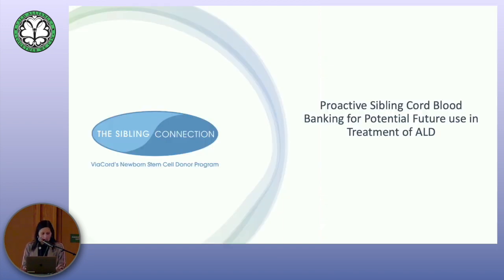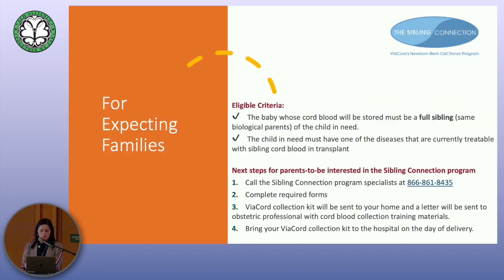And so now, to talk about what we heard about this morning, something called the sibling connection. This is from ViaCord, which is one of the oldest cord blood banks in the country. And this is proactive sibling cord blood banking for potential family future uses in the treatment of ALD. What we heard about, and it is still true, is that the sibling connection will store the cord blood of any sibling of a child who has a potentially transplantable disease or disease that can be treated with cellular therapy. And they will save it for free for a lifetime.